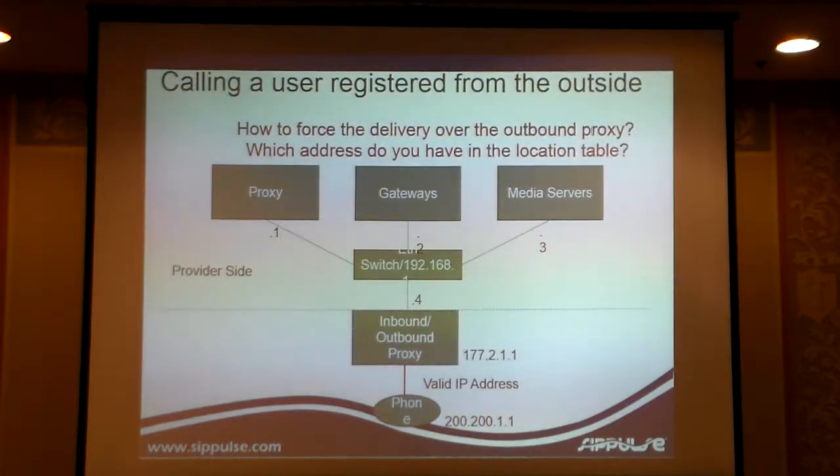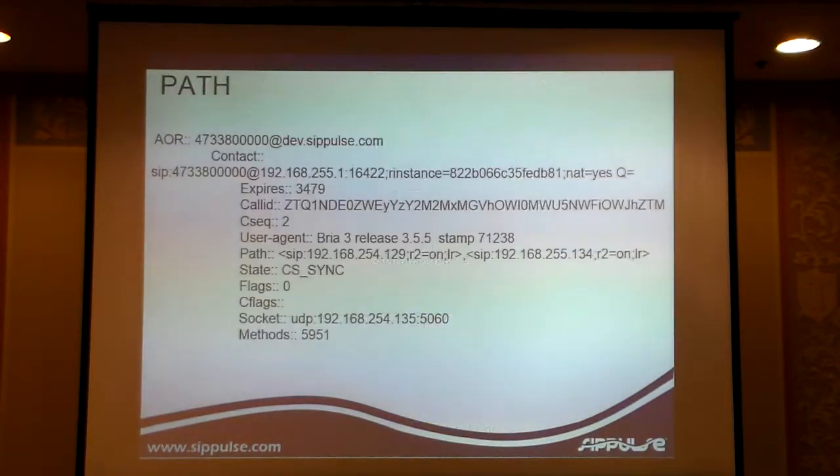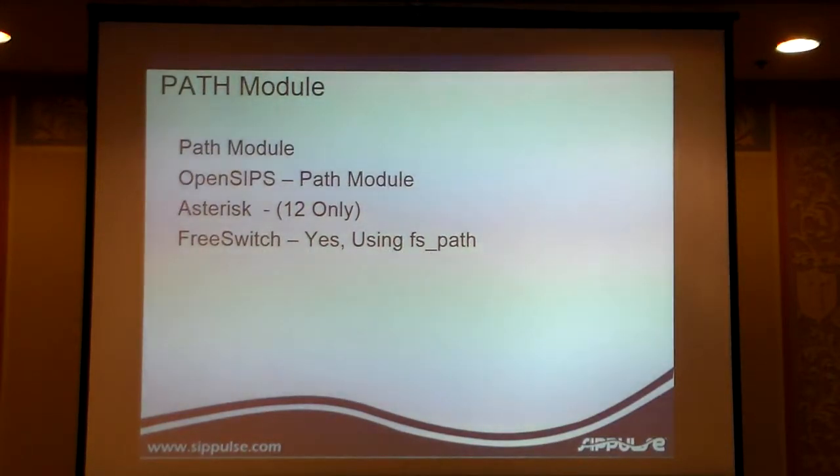Let's suppose that your proxy is not OpenSIPS, it's FreeSWITCH or Asterisk, or load balancing Asterisk or FreeSWITCH, right? The path module exists on OpenSIPS since forever. I don't remember when it was included, but it exists since forever. For Asterisk, only version 12 has support for path. There are some patches for Asterisk 1.8, and you can actually trick Asterisk to insert it in headers if you don't have path support. FreeSWITCH, yes, you already have it. There's a module in FreeSWITCH to use this.